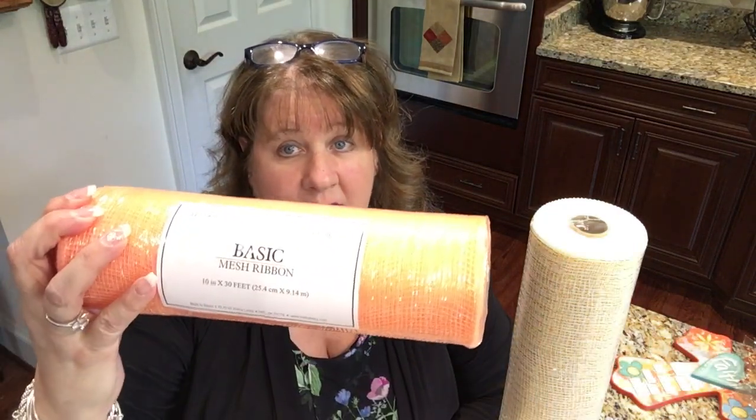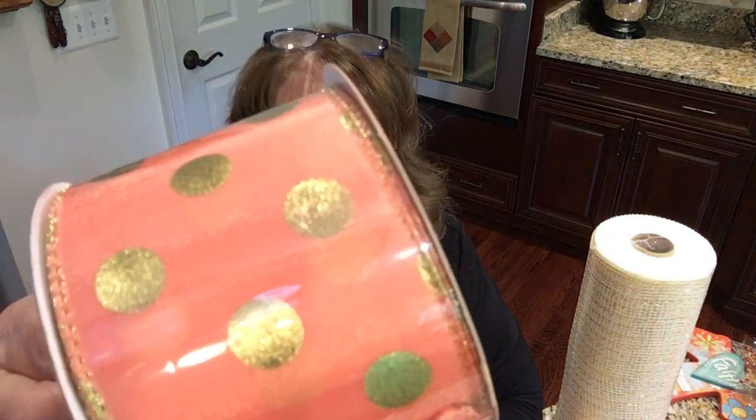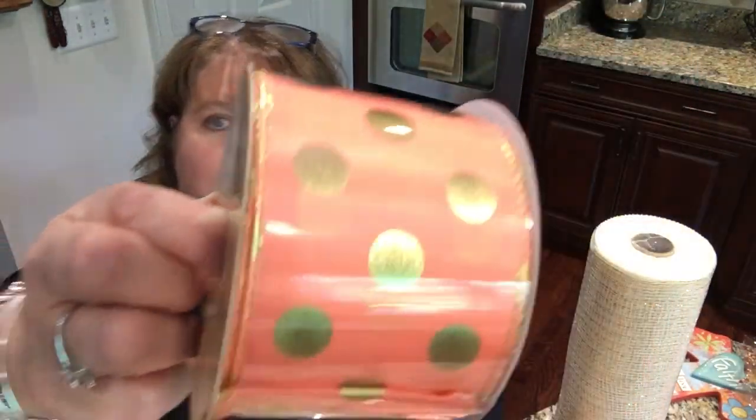I was stressing because I couldn't find a ribbon that I liked to go with this underneath. I've been struggling with this, trying to wrap my brain around how I want to do it. When I walked into Hobby Lobby and I saw this, I was like, that's it. I've got to go ahead and get this, and that's the way I'm going to make it. And then I will do a craft bow out of that. Check it out. Won't that be pretty?